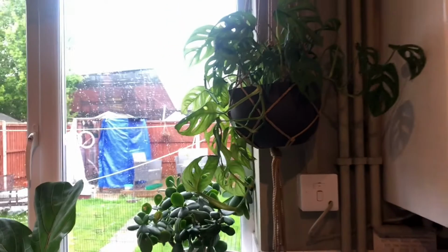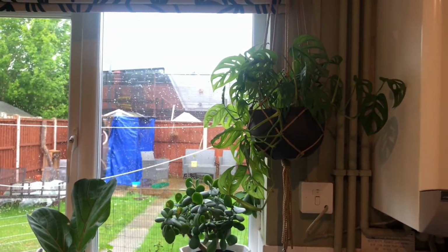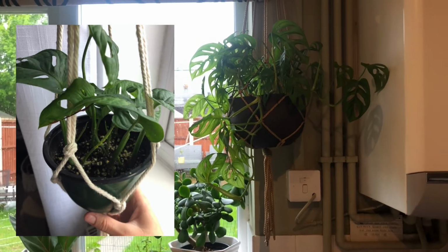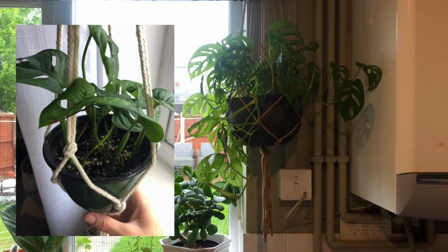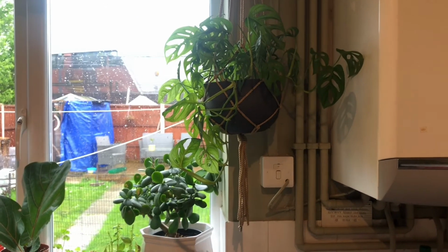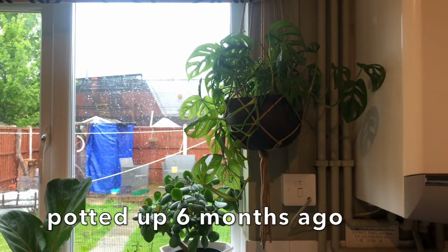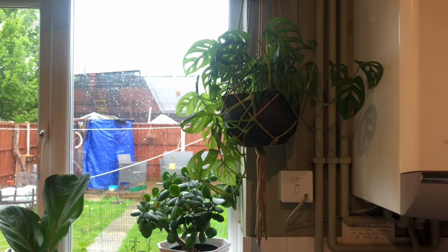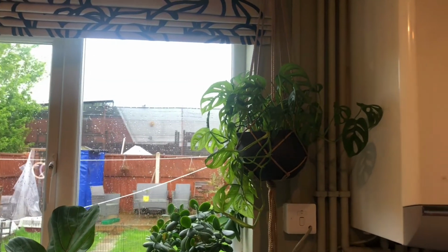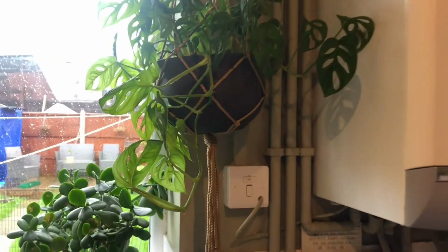If I just move back here, I will pop a picture up to the side here of what it looked like when it first got potted up from cuttings, and I will also try and insert for you when I actually did this. I have a feeling that it was maybe 6 or 7 months ago. I think I did a video on it. I think it was one of my first propagation videos on here. So yeah, I will go back and check that out and let you know, because it's quite cool to see the time differences. But yeah, I actually can't get over how much this has grown.